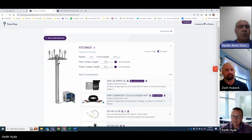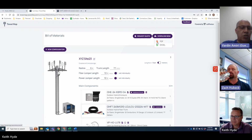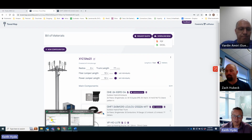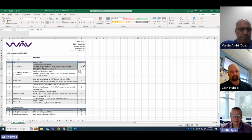Now, Keith, you had the option of PDF or Excel. Right, yep. So someone can actually download an Excel and just change the quantities, right? Everything. So here's their Excel file, and they can come in here and modify all they need. They literally just type in, I need 3 of these. I know that my trunk lengths are going to be the same. I need 4 of those. Yes, sir, they can. The one part they want to make sure of is to calculate here, because these all come in packs of 10, and the calculator will tell them how many.